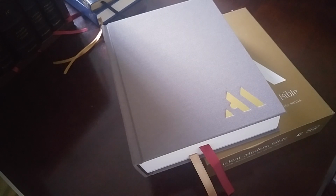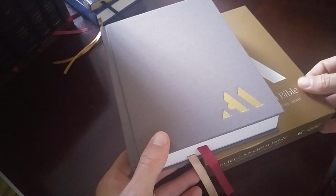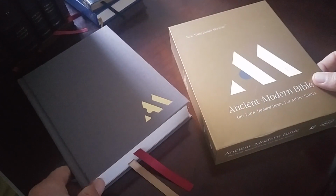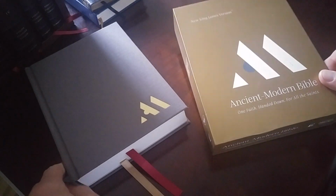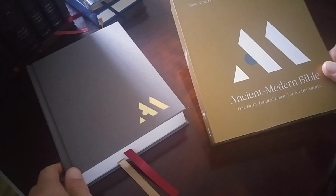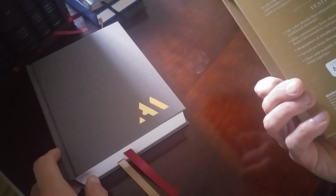Pastor Matt here again, looking at another Bible. I just posted one earlier, but we're going to do a couple of them today. This Bible right here that we're looking at is kind of an unusual creature, and I'm glad I got it, although I have to admit that I probably don't really need it. This is as much for your sake, doing the review, as it is for mine, having it in my collection. But this is the Ancient Modern Bible, the New King James Version, published by our friends at Thomas Nelson.